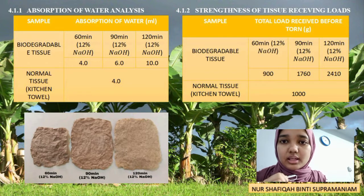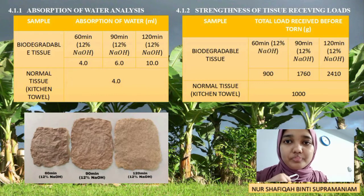For the first testing, which is absorption, it was done on 2 types of tissue, which are the product tissue and the kitchen tissue. The tissue is cut to the same size and placed in a container. 5 ml of water from a syringe is added to both tissues until they cannot absorb any more water. As shown in table 4.11, the biodegradable tissue absorbs more water than the normal kitchen tissue. This proves that the biodegradable tissue is better than normal tissue.